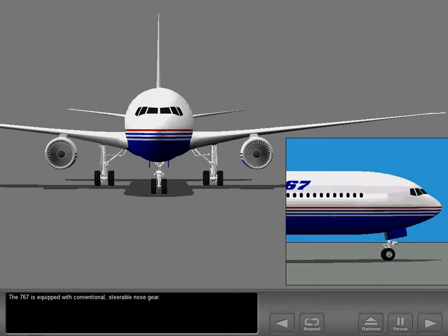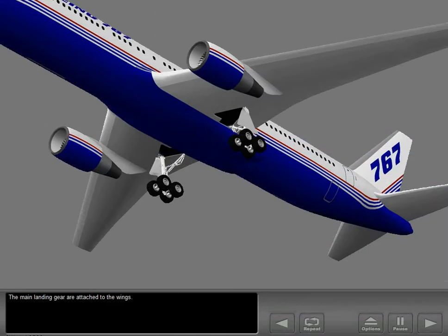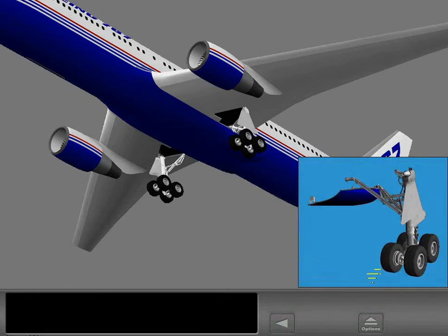The 767 is equipped with conventional steerable nose gear. The main landing gear are attached to the wings. The main landing gear is tilted when in the air.